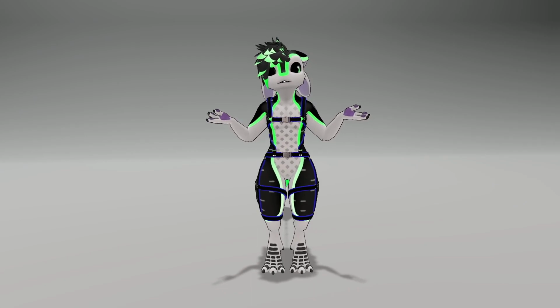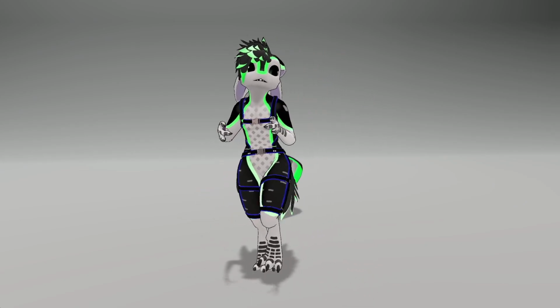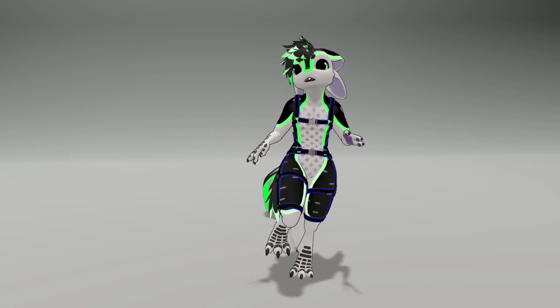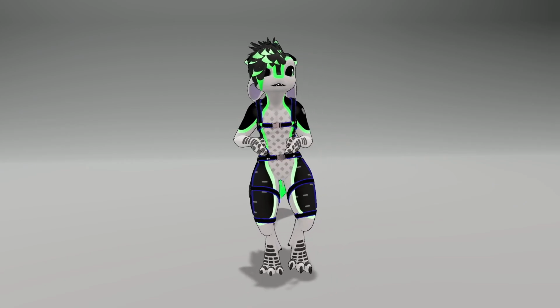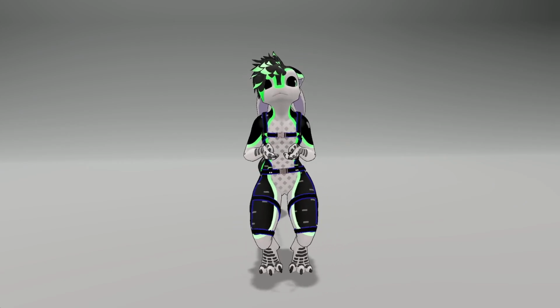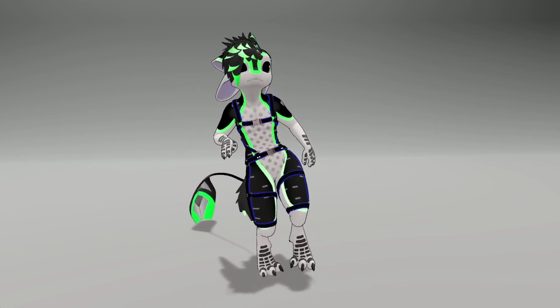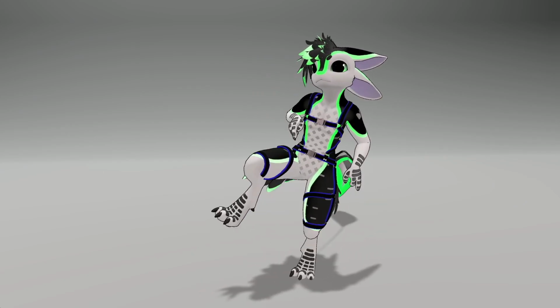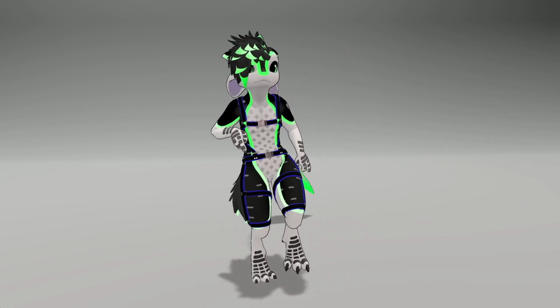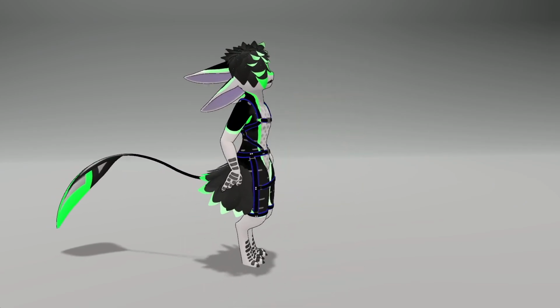And for our final demonstration, we have an Avali. It's always these very small furry avatars that are just the cutest. Let's do a chicken dance. Very fitting for this Avali. Ooh, nice. Some very nice paw movement. Walk cycle.